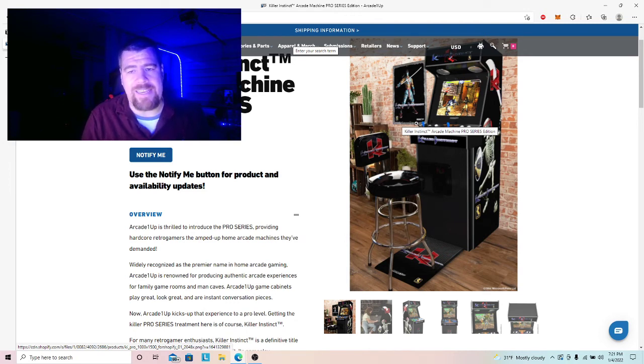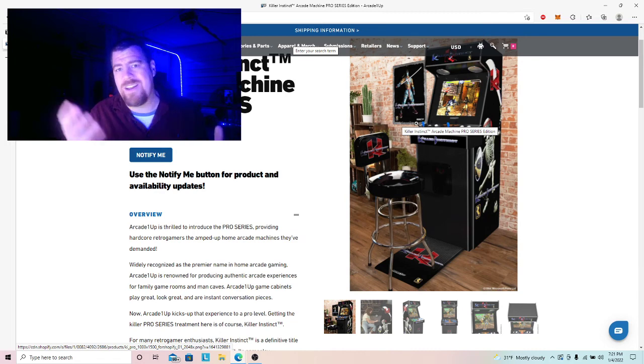And when you're looking at $600 versus $1,100, you've got to really, really want a killer instant cab to basically double that price point to get this Pro Series, which may not match your already existing arcade that you already have at 3/4 scale, so it may stick out.